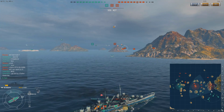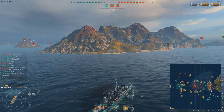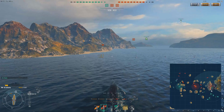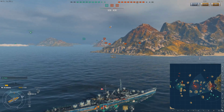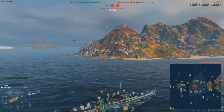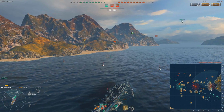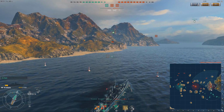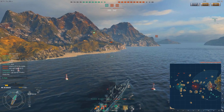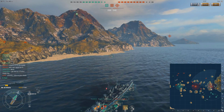At this point, I really just decide that I want to go for the cap, because we're falling behind on points, and I just want to make sure that we don't lose on points within a short period of time, because we don't kill any of their battleships or anything like that. So I go for the cap. I mean, I'm really low health anyway. I don't want to be the first one to go in. Looking at the map, by the way, the enemy team is making a huge mistake right here.